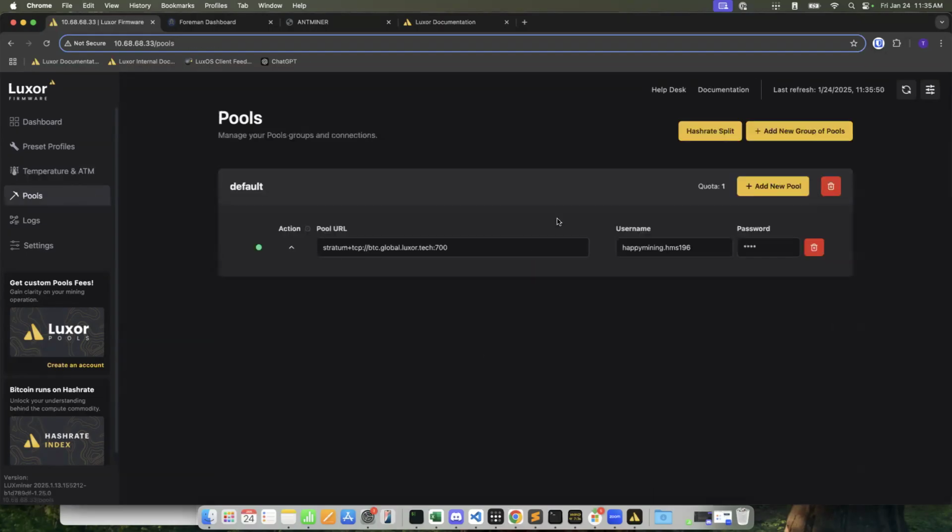So pools, pretty much what you would expect with a few added bells and whistles. You can come in and add whatever pool you want, worker or sub account name, dot worker name, give it a password, what have you. Same thing that you're going to see on most firmware out there.